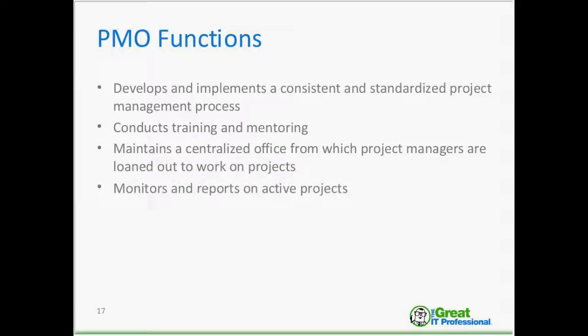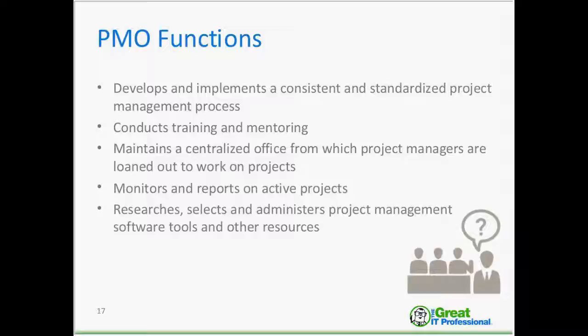So again, here's the notion of consistency. Implements consistent and standardized methods. Conducts training and mentoring. No matter what model of PMO we have, certainly training and mentoring is part of that model. Maintains a centralized office from which project managers are loaned. Now that sounds like a directive office. Monitors and reports on active projects. That's also a little bit more mature directive office. And researches and selects software tools and other resources.